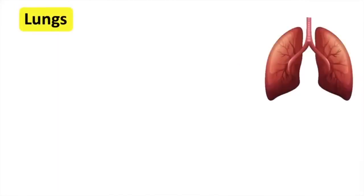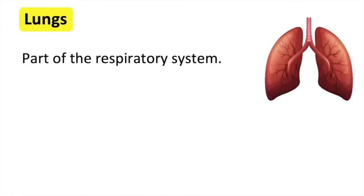Lungs. Lungs are part of the respiratory system. The respiratory system works to provide oxygen into the bloodstream from the air which we inhale and releases carbon dioxide when we exhale. This occurs automatically without you even having to think about it. It's part of the autonomic nervous system.